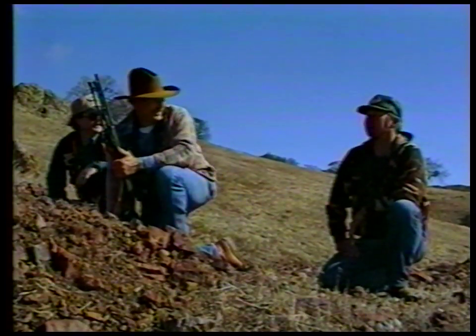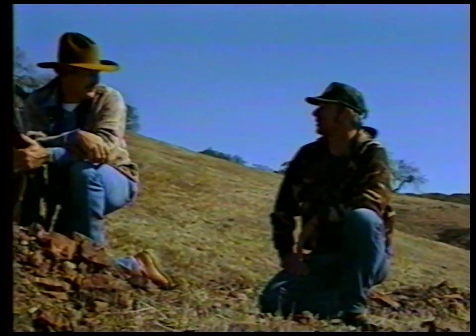First one I ever got here, it took me 2 years to get. Is that right? Yeah, that's spooky. They'd see a vehicle, like down there where we parked, over near the ranch. They would be back for a while. They'd just go back.